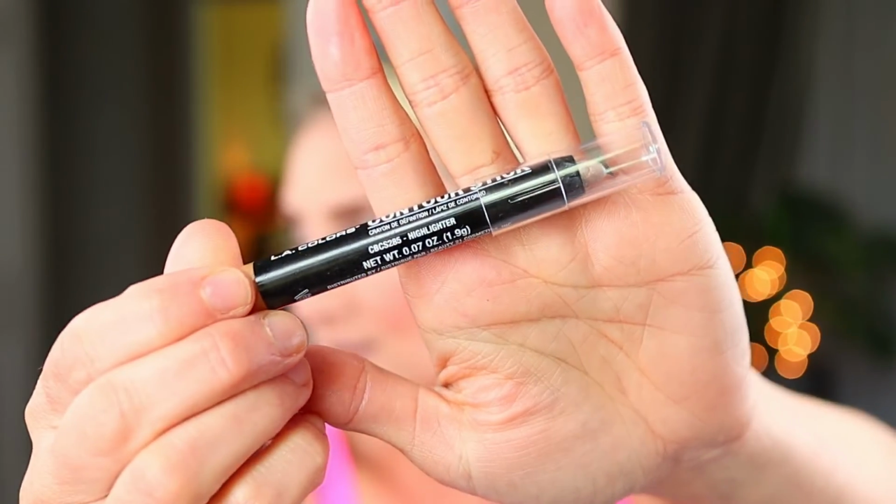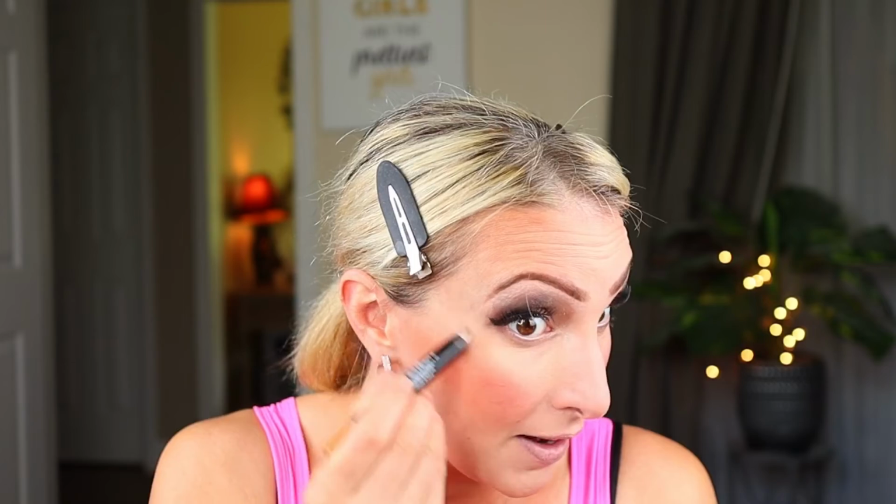So for highlighter, I'm gonna use this. It's been a while. It's the LA Colors Contour Stick, the highlighter one, of course. So I'm just gonna go ahead and put this where I would highlight. Not my favorite highlighter, but not awfully terrible.